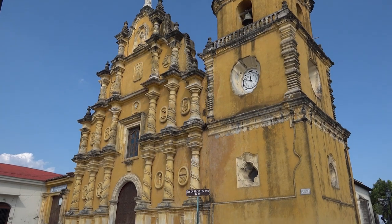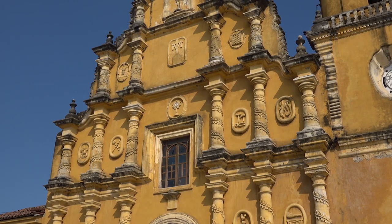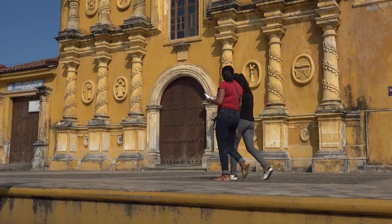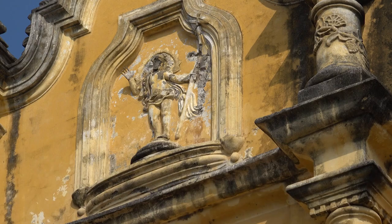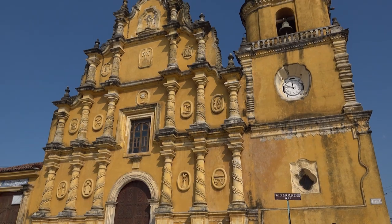Another remarkable church in the city, the Church of La Récollection, the Harvest, is remarkable for its height, its structure, and its colour. Completed in 1785, the building has Mexican Baroque architecture, with twisting columns and stucco reliefs that evoke the Passion of the Christ. The intense yellow of its facade can be spotted from far away and makes the structure unique.